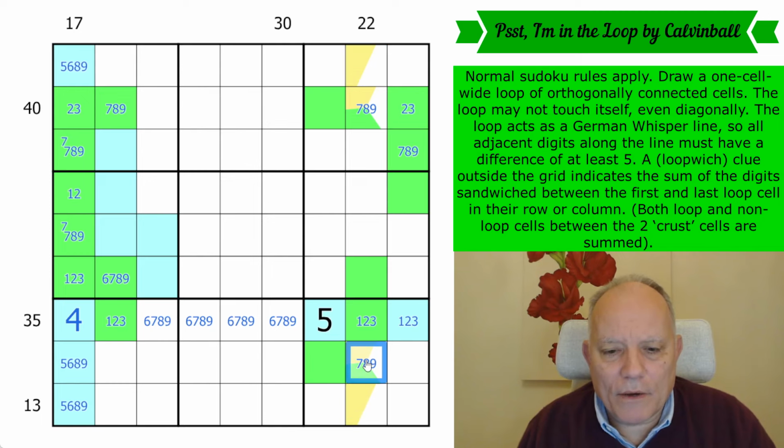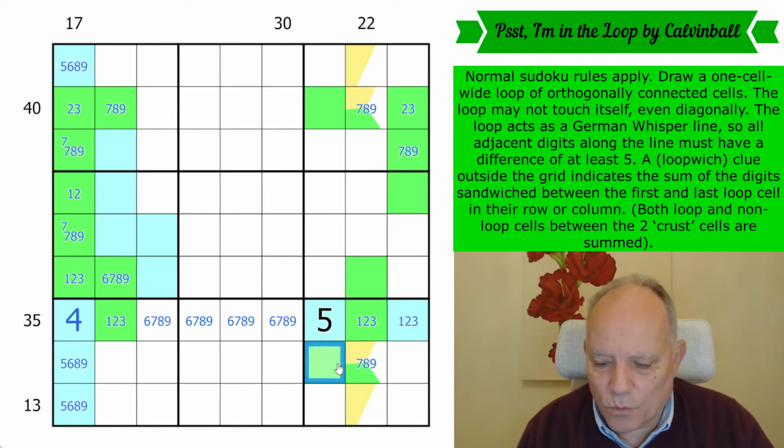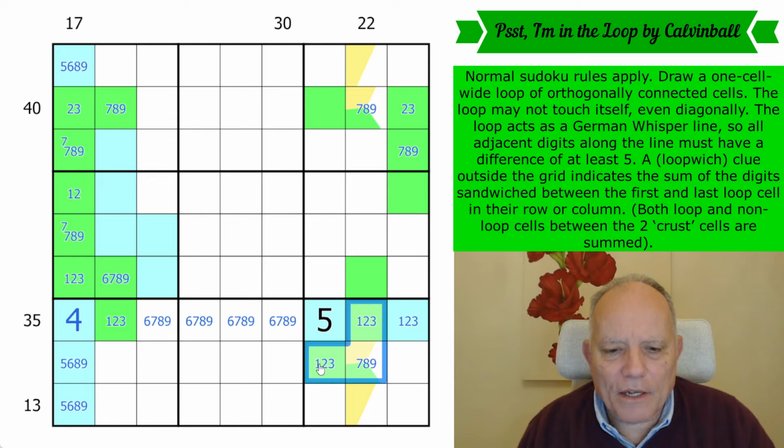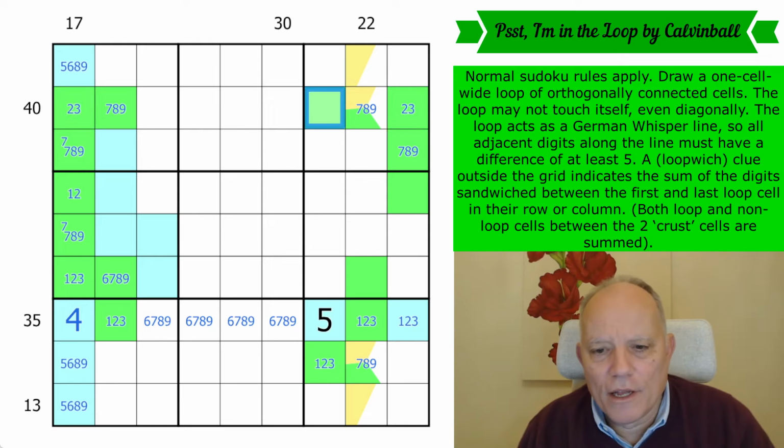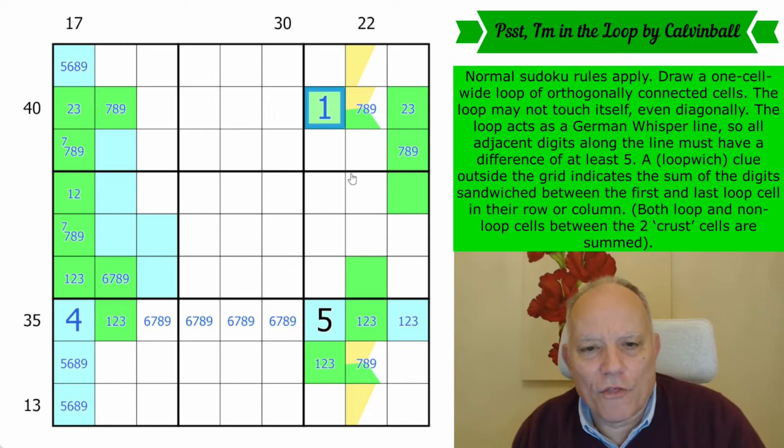Right, let's carry on with Sudoku. That is 1, 2, or 3, or with German Whisper technology. That is 1, 2, or 3 because it can't be a position where 4 could go. Not once the line has come from there. Then I don't know where this line goes. It can go to either place. This one is also not a position where 4 can go, and it sees 2 and 3, and it's low, and it's a 1. There's our first digit on the line.